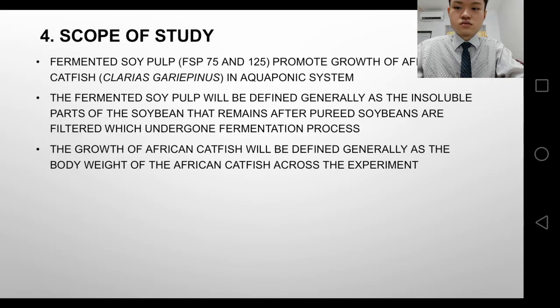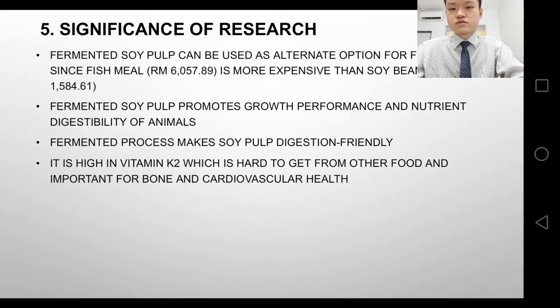Next, the scope of the study. Fermented soy pulp promotes the growth of African catfish in aquaponic system. So what is the fermented soy pulp? It will be defined generally as the insoluble parts of soybean that remain after pure soybeans are filtered, which have undergone the fermentation process. The growth of the African catfish will be defined generally as the body weight of the African catfish across the experiment.